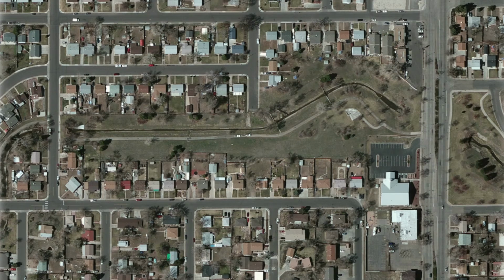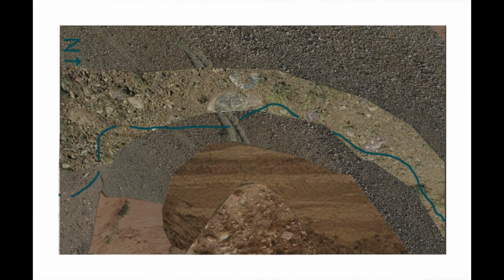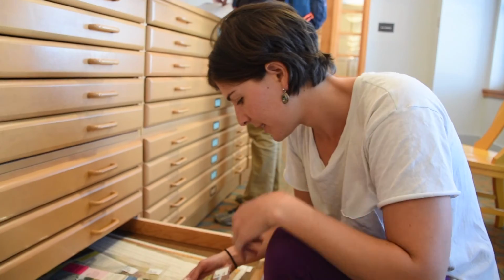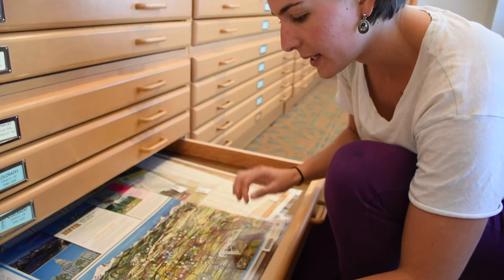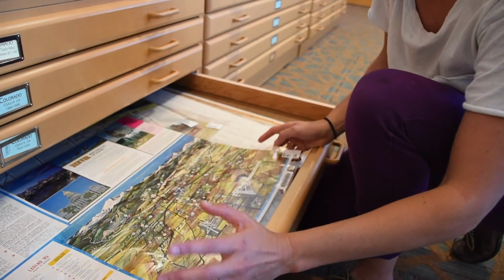The geologic composition of WeirdGulch, with its many layers of sedimentation, suggests that water has been flowing in this location for many generations. We went to the public library to investigate how the gulch was portrayed in historical maps of Denver. Okay, so here is a Denver tourism map from 1964, which was before the big flood.